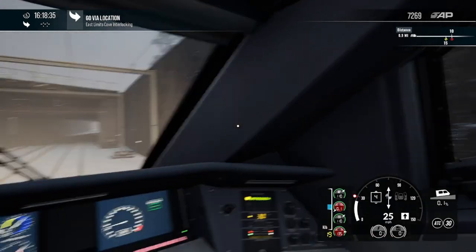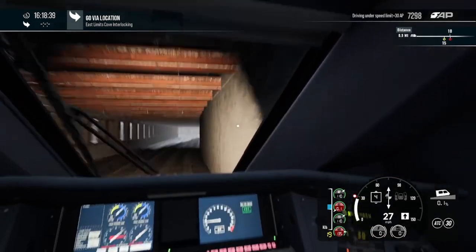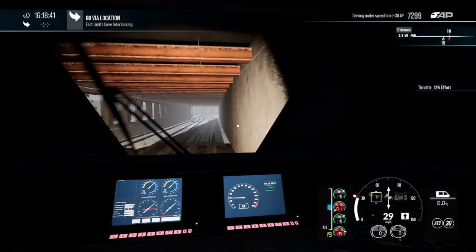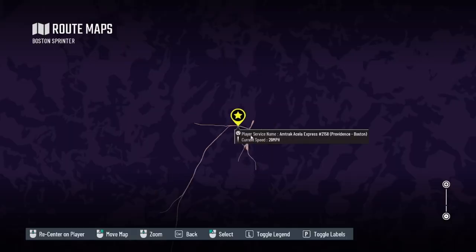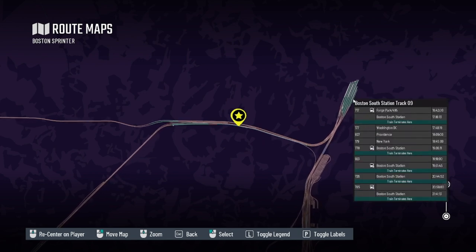Our next and final stop in about 60 seconds will be Boston South Station. Yeah, this is Boston South, isn't it? Yep, this is Boston South. I was right.